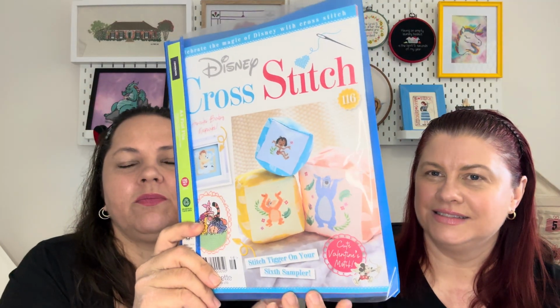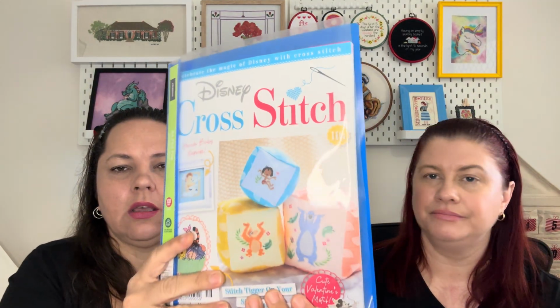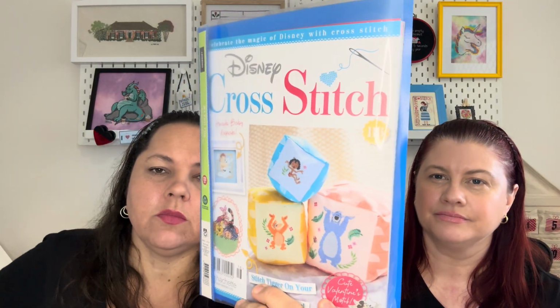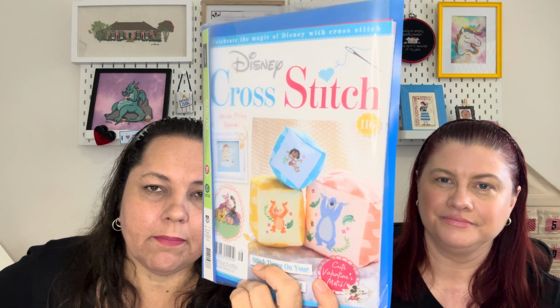Then she had collected some of the Disney cross-stitch ones. So the different magazines in here, 119, 120, 118. So it's not all of them, 'cause there's heaps of them. Yeah. And then she gave me some of the threads that go along with it that were in the pack when you bought that one. Yeah. So that was cool. That was all from her.